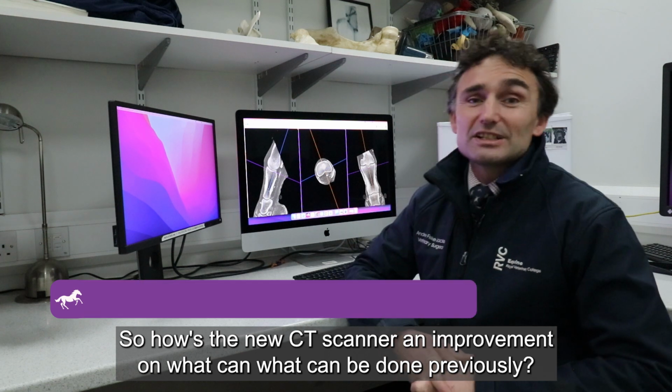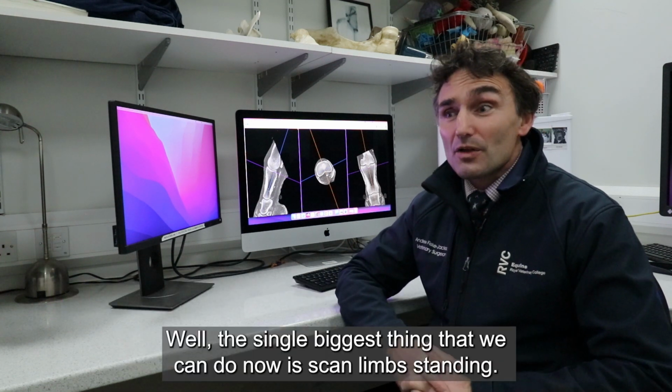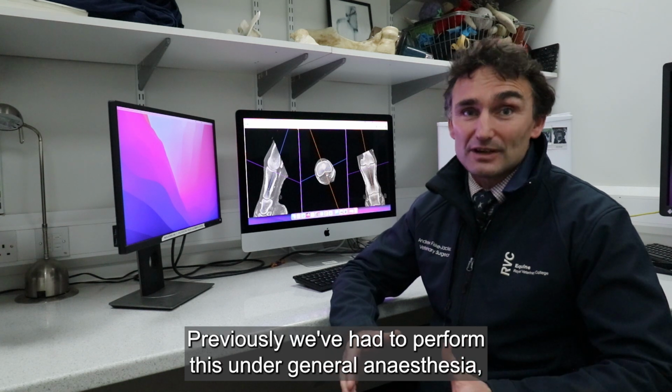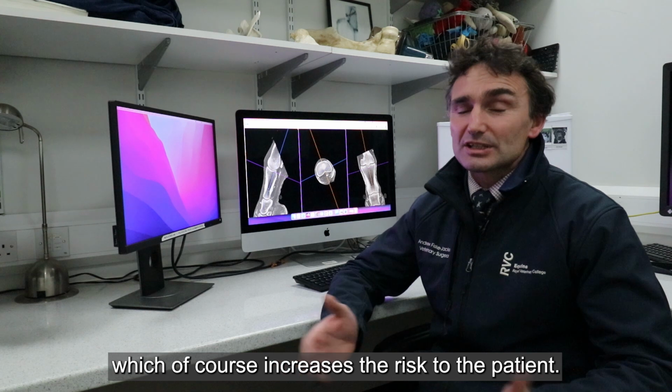So how's the new CT scanner an improvement on what can be done previously? Well, the single biggest thing that we can do now is scan limbs standing. Previously, we've had to perform this under general anaesthesia, which of course increases the risk to the patient.